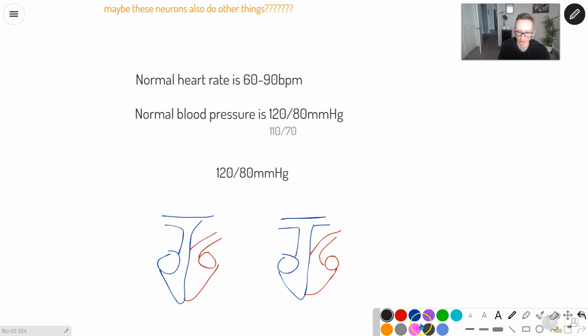Okay, this larger number is called systolic, and this is your diastolic. I don't want to make that confusing with using that color, sorry. Let's do purple and pink. Your systolic pressure, and your diastolic pressure. That's what those are.